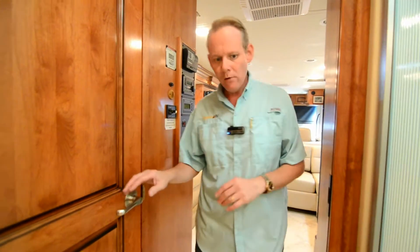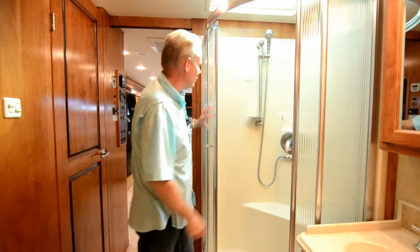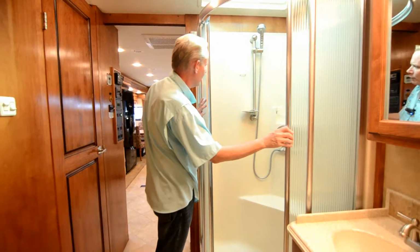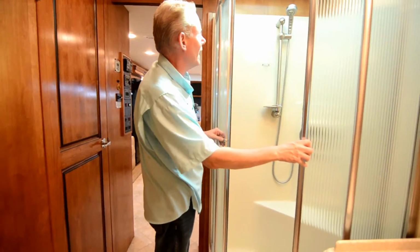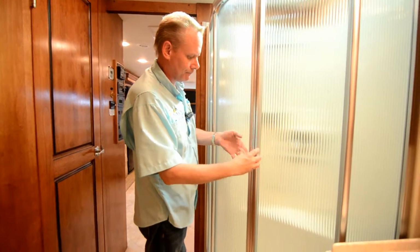Coming on back from there, back in our bathroom, we have this nice big corner shower unit right here. It's in great shape. All the nickel finish hardware looks really good. I don't see any problems there with any staining or peeling on the finish or anything like that. All the fiberglass is in good shape. No evidence of any leaks around the skylight.